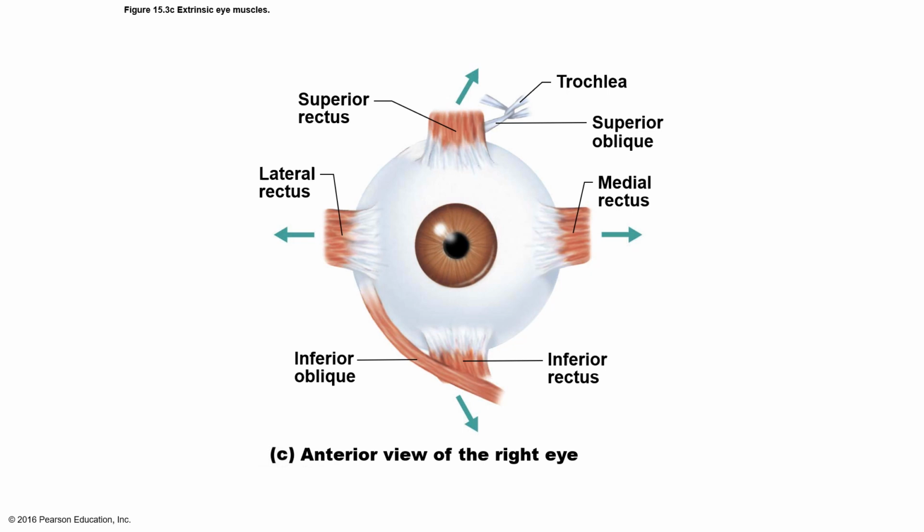Feel free to pause at any of these and make sure that you get these down, because this shows up in other classes as well, and you'll need to know these muscles for my class, and you'll need to know these muscles for other classes as well.